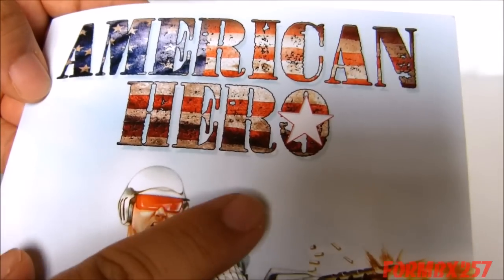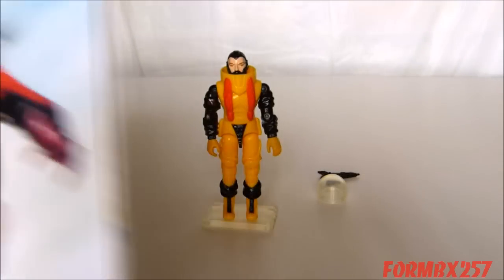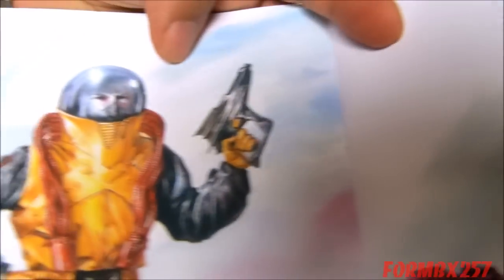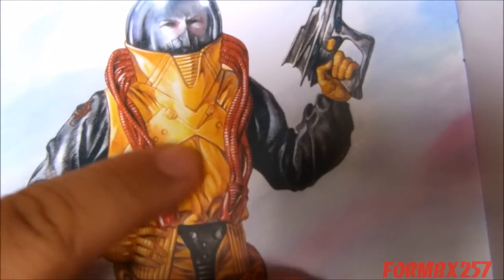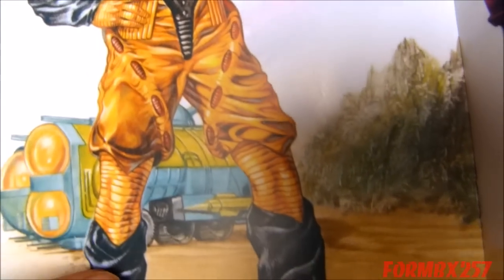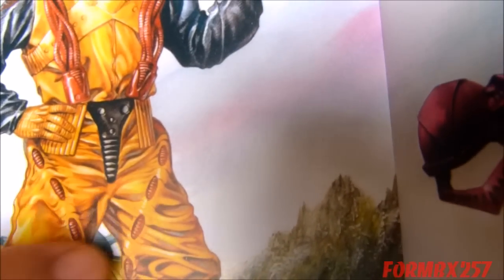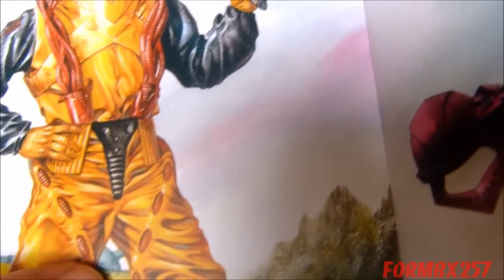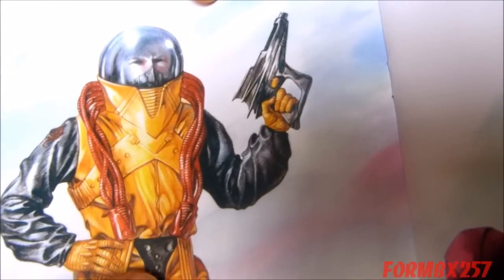According to the pre-production artwork found in Dave Dorman's American Hero book, we actually have a picture of the Secto-Viper. And as you can see, a lot of the things which I thought would have been picked out in paint are in fact not. They're all supposed to be just, well, yellow. Except for maybe those cables along his legs could have been like red or something like that, but they're definitely predominantly yellow. So he really doesn't have a lot of variance in color.